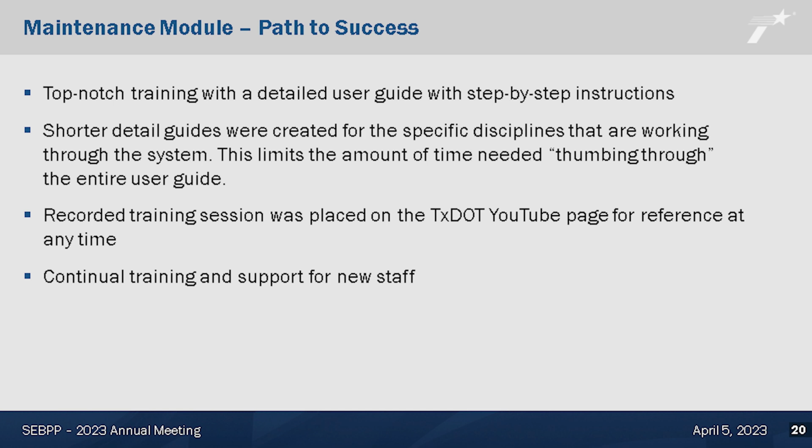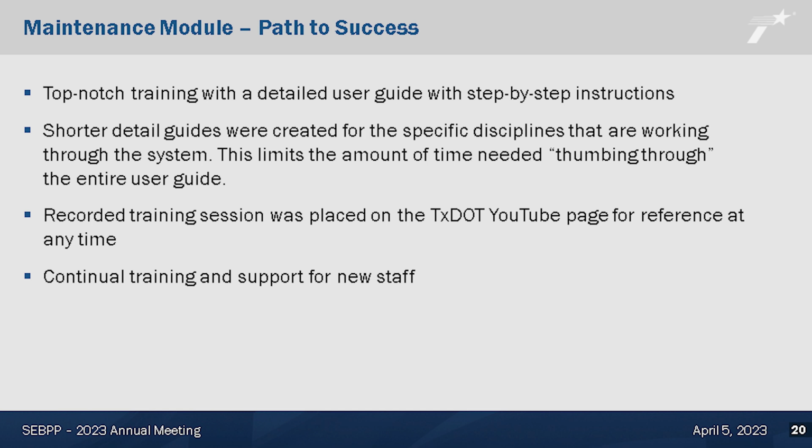Some of the key things that really led to the success of the maintenance module is the group that we tasked with implementing it has developed top-notch training with a detailed user guide with step-by-step instructions for everybody involved in the process, from the inspectors to the district bridge office to the maintenance forces addressing the issues and completing the entries that document the items closed out or resolved. We created more discipline-specific help guides, one-page documents for those folks, so that we don't have to page through 30 pages of the detailed help guide. And then we developed recorded training sessions and posted those on the TxDOT YouTube page for reference anytime.